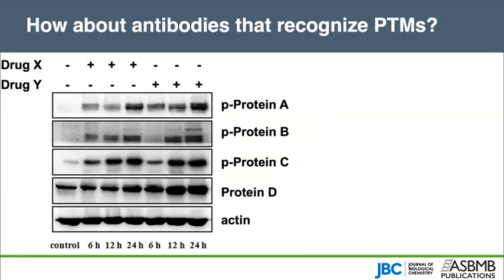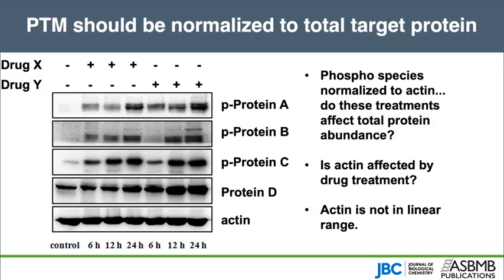Well, how about if you're looking at a post-translational modification on protein, like here? Here, the authors treated cells with 2 different drugs and examined phosphorylated proteins A, B, and C, and normalized it to actin. So the problem with using actin is twofold. First, as we've already seen, the expression of common loading controls like actin may vary with experimental treatment, and if the gel is overloaded, it would be difficult to determine if in fact actin levels vary. Second, remember we want to be able to compare equivalent samples. If we want to show that phosphorylation of protein A increases or decreases with drug treatment, then we really need to see the total levels of protein A.